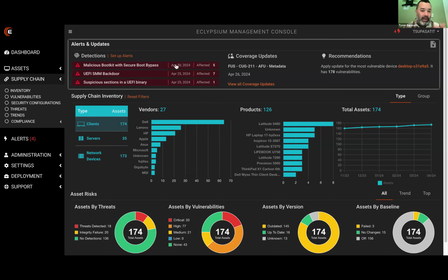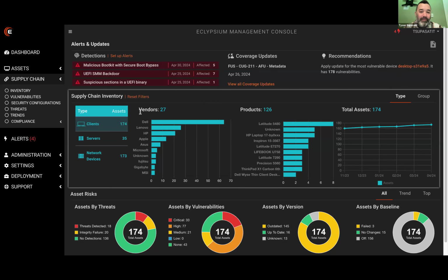But here you're looking at our dashboard. This is kind of the CNN news ticker for your environment. We're showing you detections and coverage updates. We even make recommendations on, hey, if you're going to do one thing, you should probably update this one desktop.